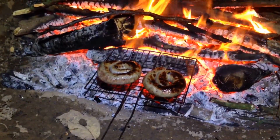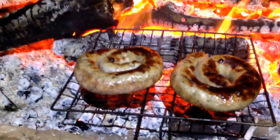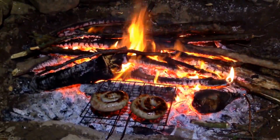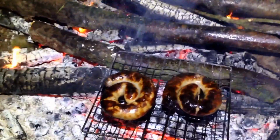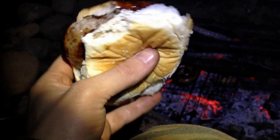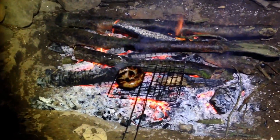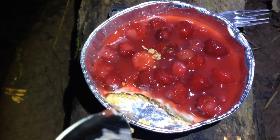Slow cooking myself a couple of Cumberland sausage rings. I'm going to have them in a roll for tea. Nice and simple. Oh yeah. I'm just going to put them in a roll and eat them straight off the grill. I'm just whizzing my way through strawberry cheesecake for dessert. It's absolutely amazing.